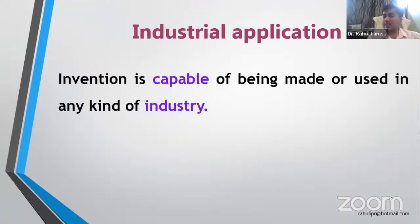ये जरूरी नहीं है कि हर एक invention को industrial applicability के लिए use किया जाएगा। For example, अगर आप कोई gambling machine बनाते हैं, that is not an industrial applicability. So such type of things cannot be granted for the patent application.